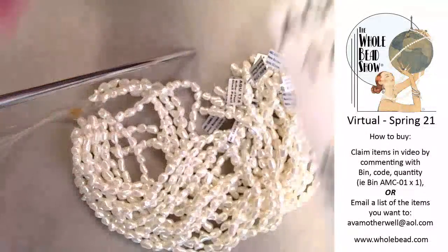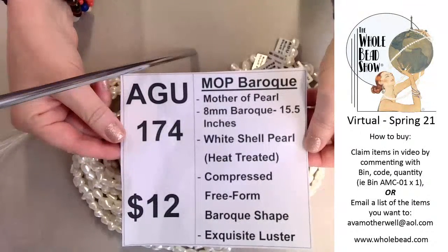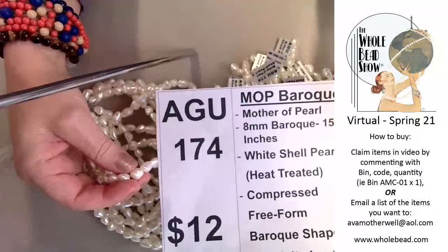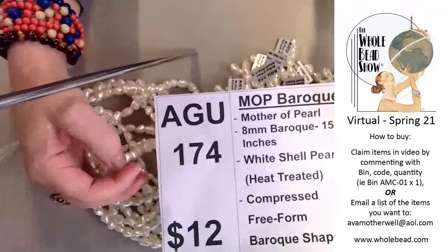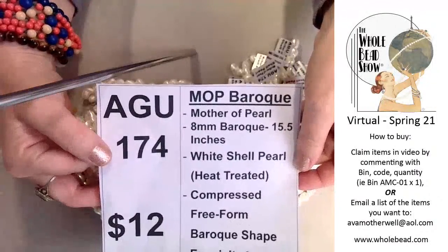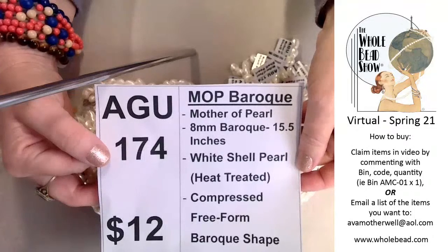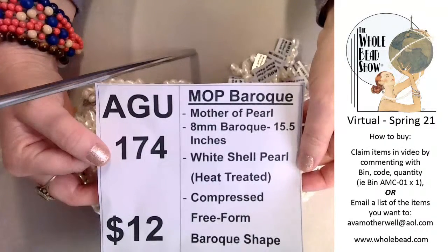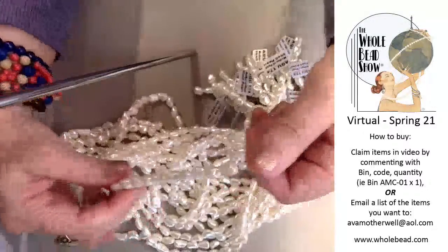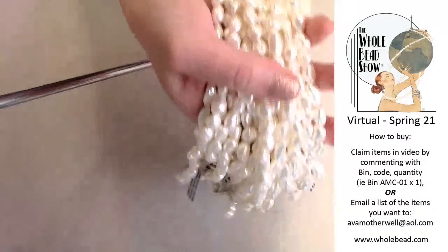Okay, so these are mother of pearl Baroque. So these are shells that have been coated with a pearl coating. Sorry, I can't see my screen when I have this light shade up. AGU 174. These are $12 a strand. So these are heat treated. They're white shell pearl heat treated freeform shape. Those are kind of fun for something that's not too expensive.